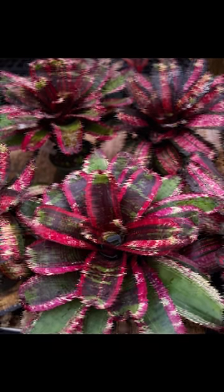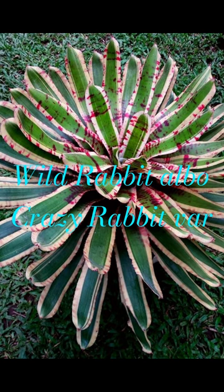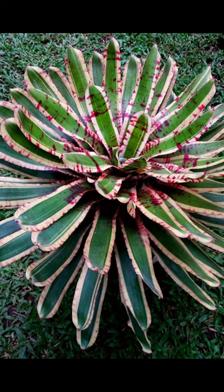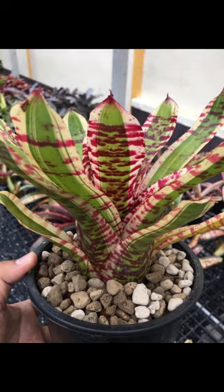Next we have Wild Rabbit and Crazy Rabbit. Now these two plants are small growers. Usually when you look at the pictures that you would see online, they are very compact. They usually have narrow leaves, so it appears to be big. But these are actually small growers, just 35 centimeters wide. Wild Rabbit and Crazy Rabbit are some favorites amongst collectors in Trinidad, and I think collectors surely will like them.